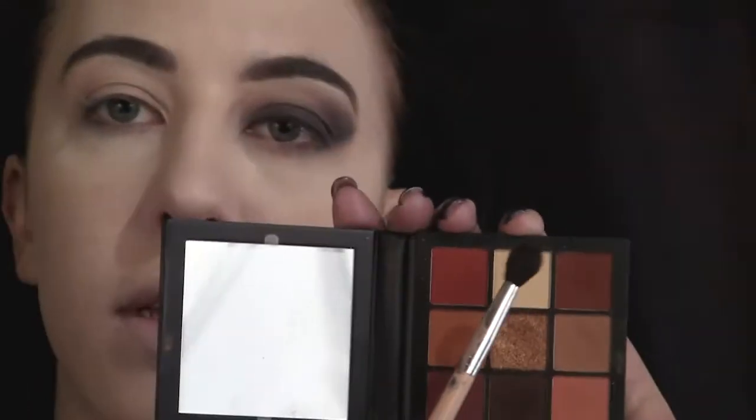And then I'm going to go in and I'm going to start doing that kind of rusty color. So what I'm going to want to start with is just a base. So I'm going to go in with this cream here. I'm just going to apply that to the crease just to further diffuse those liner edges.